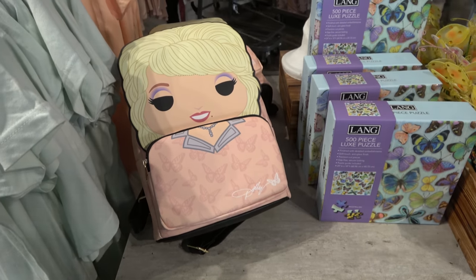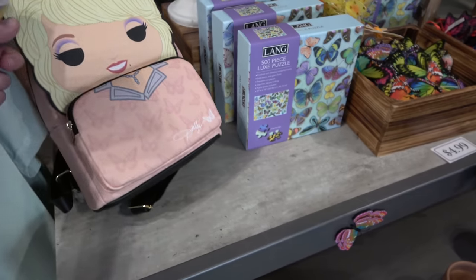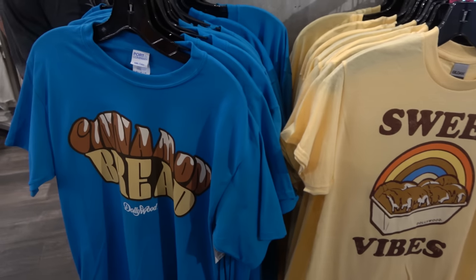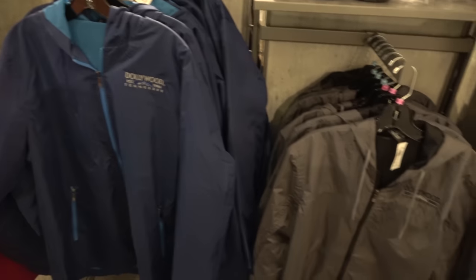You know, if this was at Walt Disney World, they'd probably sell 8 million of these. Oh, yes, definitely. I also like this mug, like the flower pot. Oh, look at that. I love that they have a line of t-shirts for the famous cinnamon bread. It's peach. Really nice Dollywood jackets for $40.